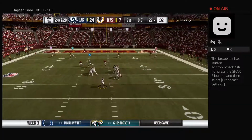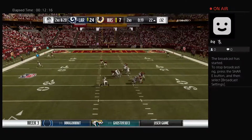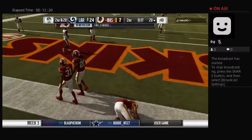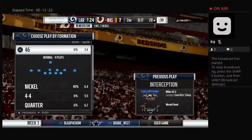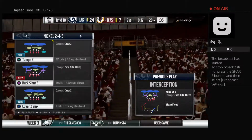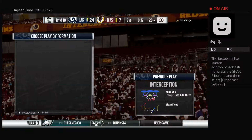Out of the gun, Goff. And it'll be intercepted. Monte Nicholson picks it. He had a little bit of the turnover bug last week. 3 interceptions. Not an absolute disaster, but another one here. Do you start to get a little worried?